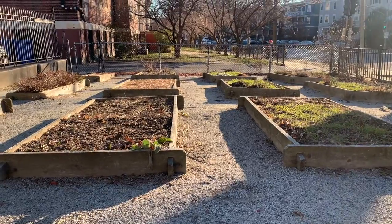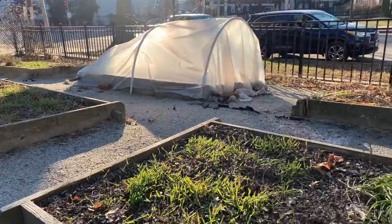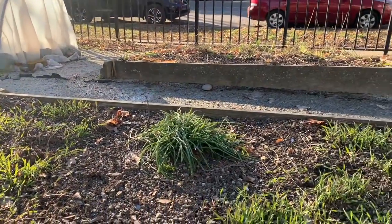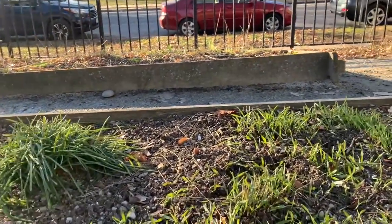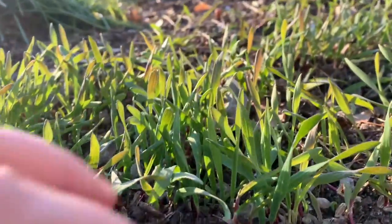So I wanted to bring us out into the winter garden to think a little bit more about photosynthesis and when it's happening. So in our winter garden, we don't have as much going on as we did in the spring, the summer, and even the early fall. But we do still have some plants that are green. Let's take a look at our winter rye.